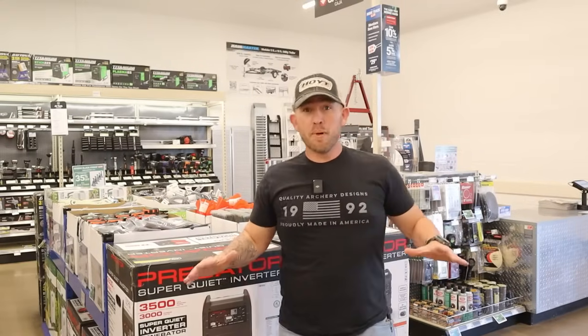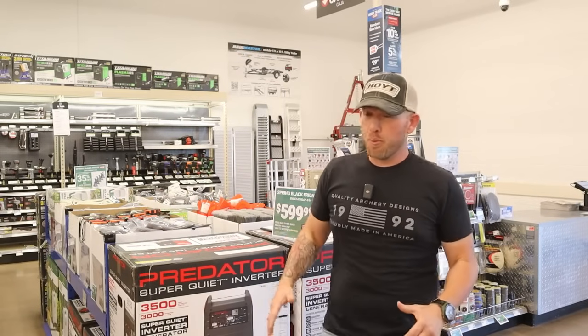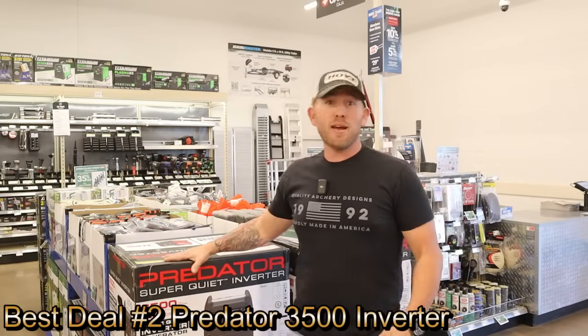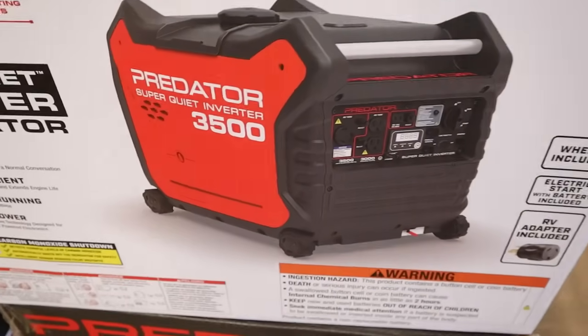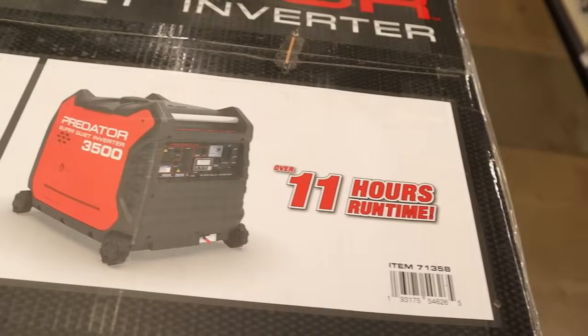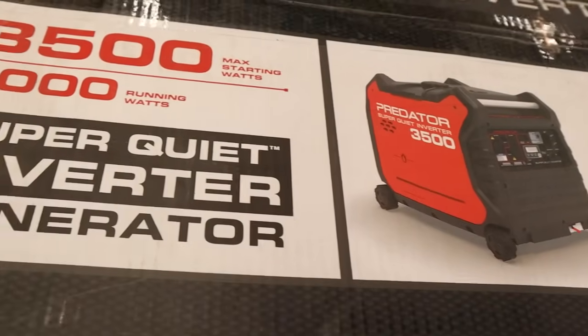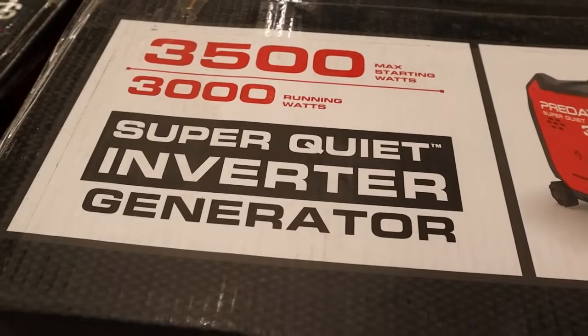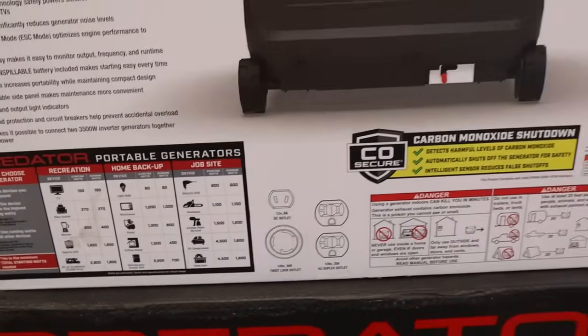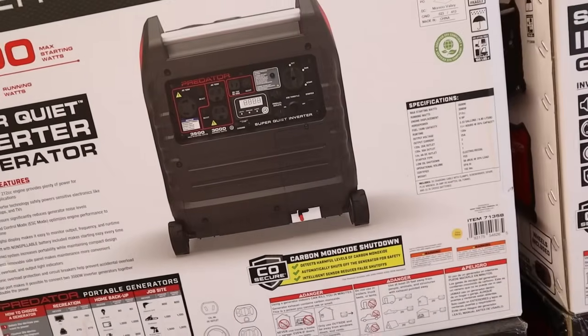Now this could be the best deal in the entire store. The Predator 3500 watt inverter generator. I've had one of these for 5 or 6 years. I can't really remember. We bought it when we bought our camper, and I ran everything off this. We boondocked on a river in Idaho with it. The only thing it couldn't do was run my air conditioner and my microwave at the same time. Other than that, I've had no issues with this.